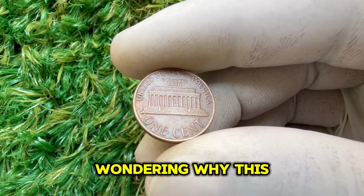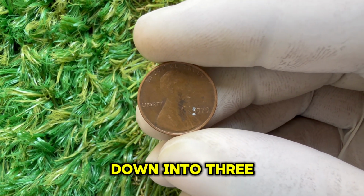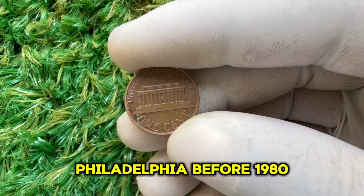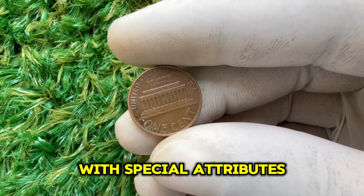Why is the 1979 no-mint mark Lincoln penny so valuable? Now, you might be wondering why this specific 1979 penny without a mint mark is worth so much. Let's break it down into three main factors that determine its value. No mint mark rarity. Coins minted in Philadelphia before 1980 did not typically carry a mint mark. This makes it more difficult to distinguish common pennies from those with special attributes.